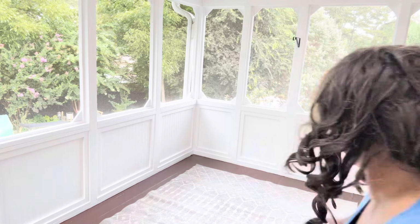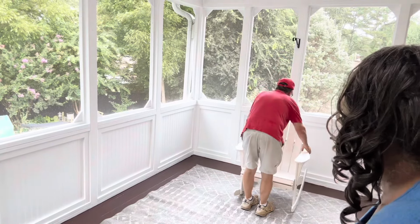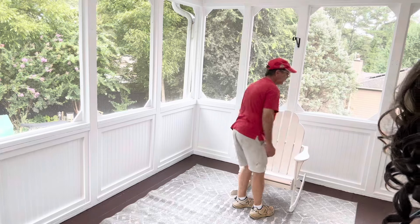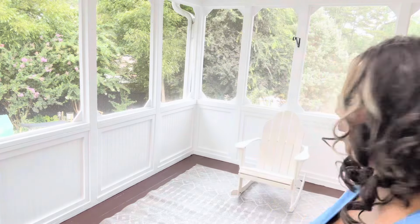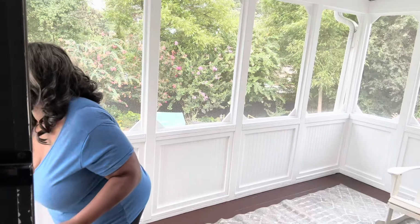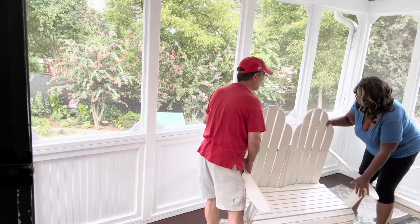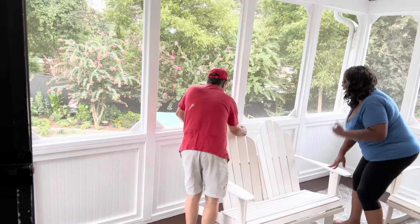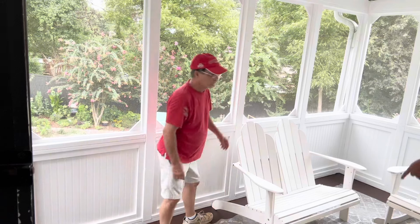All right, so we're going to start bringing in the furniture and at least get that set up. That goes right underneath the planting. Pull it out some, because I don't want it hitting. There we go. Okay, I'm going to go help Kevin. I want this a little more this way. Okay, and then bring the other chair here.